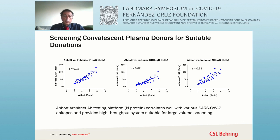So as I had mentioned, plasma donation was one of the most important things. And there was a presentation by Abbott earlier on, which indicated a variety of aspects that one needs to consider when looking at what type of test to use. In our case, we're looking at screening large volumes of donations, and we want to do this in a highly automated and high throughput fashion. And as we had the Abbott Architect hardware already established within our testing centers, we immediately evaluated the Abbott Architect testing platform, which looks at the nucleoprotein, to see whether this would be suitable for identifying donors and donations that could enter into our plasma manufacturing pools.